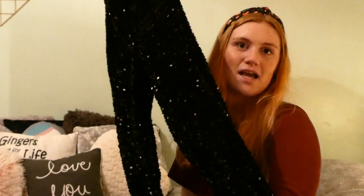It's got shoulder pads as well. You can see how much it's like, I feel like I'm gonna look like a disco ball. I'm so excited. Straight legs, and yeah, it's very heavy. And this was £53.